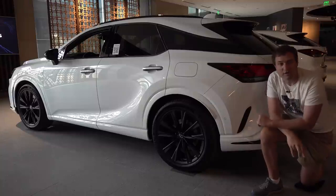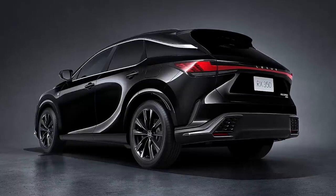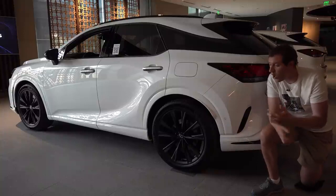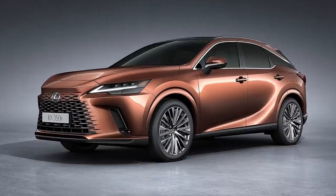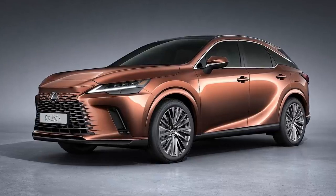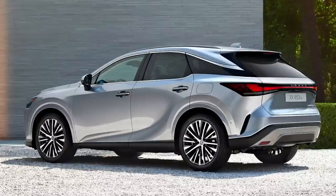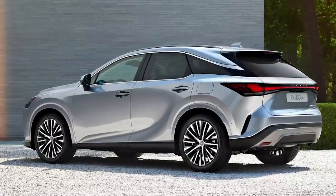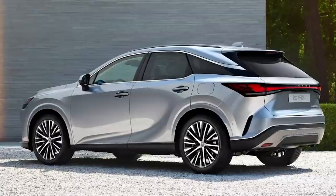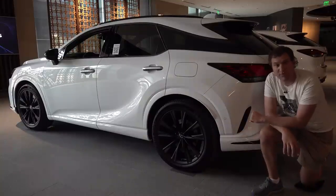So, the base model is called the RX 350, as it has been for years, and it uses a turbo 4-cylinder, about 275 horsepower. Now from there you can step up to the hybrid model, which is called the RX 350H. That uses a hybrid version of that same 4-cylinder with just under 250 horsepower. Then from there you can step up to the RX 450H Plus. That is a plug-in hybrid model. Lexus has not yet released any details about that powertrain, how much power, how much range it will have on pure electric, but it's coming soon, and that will be the plug-in hybrid model, the 3rd powertrain offered.